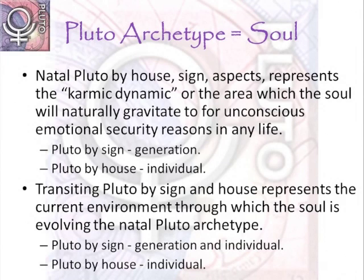Natal Pluto, by house, sign, and aspects, represents what EA calls that karmic dynamic, or this is where any soul will gravitate to for unconscious emotional security. And if we look at Pluto by sign natally, it's the generation we're born into. Opposite sign is the generational lessons. And then when we look at Pluto by house, it is where we are coming from as an individual soul, again, where we are gravitating to for security purposes. And that opposite house natally is the individual lessons.